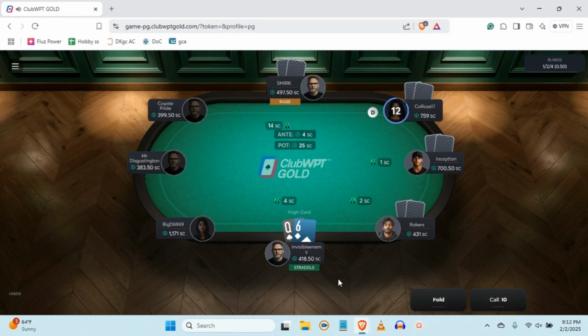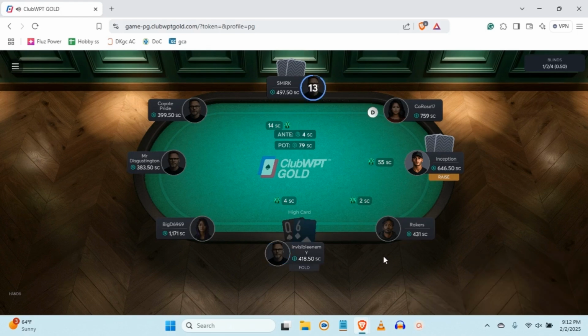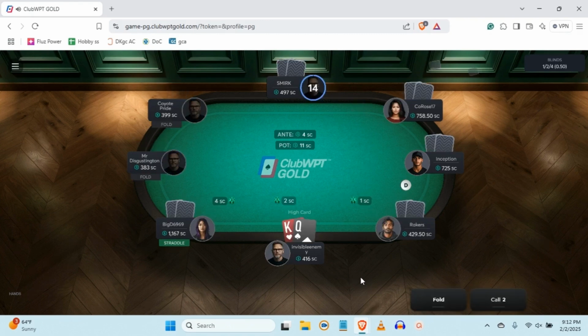Queen 6, we're continuing to get nonsense. Probably going to be a fold here, but it could fold to us. Or we just check and see a flop if someone calls. A $55 raise. Oh, okay. So Smirk made it 14 and then 55. Okay. All right. So it wasn't just an open $55 raise. So this is about 4x, reasonable here from this player who's on the tighter side, 2015. I'm at 2016. So Inception is doing some things right, although I think it's too passive on certain boards before.